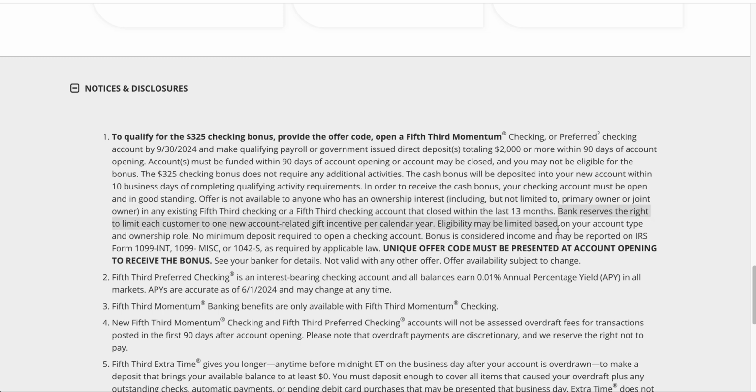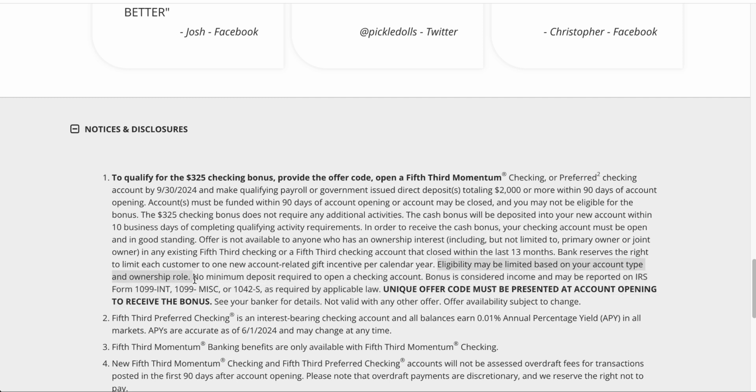And also with these offers, Fifth Third Bank reserves the right to limit each customer to 1 new account related gift incentive per calendar year. So if you had another bonus offer or some kind of sign up bonus offer, incentive or something with Fifth Third Bank in this calendar year, then there's a possibility that you would not be eligible for this sign up bonus. And Fifth Third Bank also states that eligibility may be limited based on your account type and ownership role.